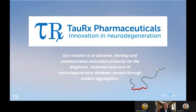The background of all of this comes from over 30 years of research that members of the TowerX team have been engaged in, all the way back from the original discovery of tau protein as the protein that is the main building block of the tangles that Alzheimer himself discovered.